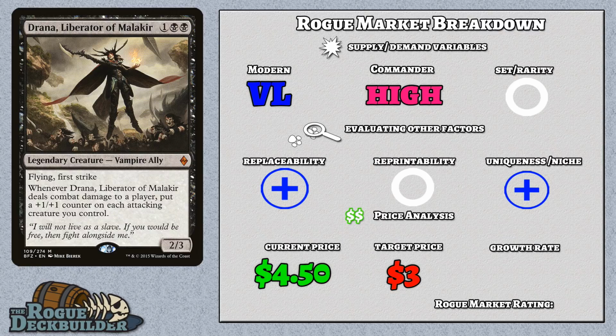And that's the only place that I would get into this card because there are just better outlets that have a higher potential growth. The growth rate is already high. This card is already outstretching its supply. So if you put all those factors together, the Rogue Market rating for this would probably be a C+. I don't think this is the time to invest, even though it's rotating. It's got really no pressure.